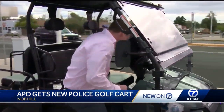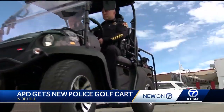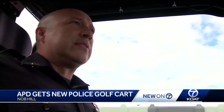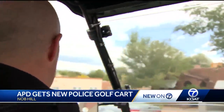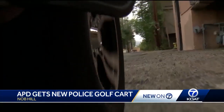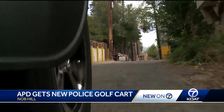Lieutenant Adam Anaya from the Albuquerque Police Department gave me a ride around Knob Hill. He pointed out why the cart is crucial. It's hard to maneuver some of our police vehicles down here, and the idea is that this thing can go up and down the alleyways and possibly see people that maybe need our assistance, that maybe they've had too much to drink or they're injured or something.